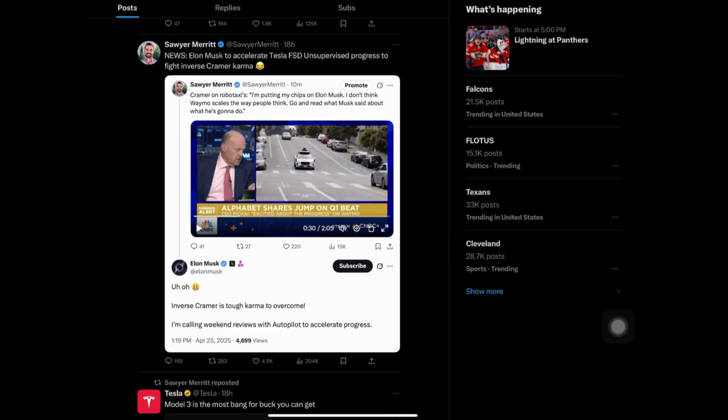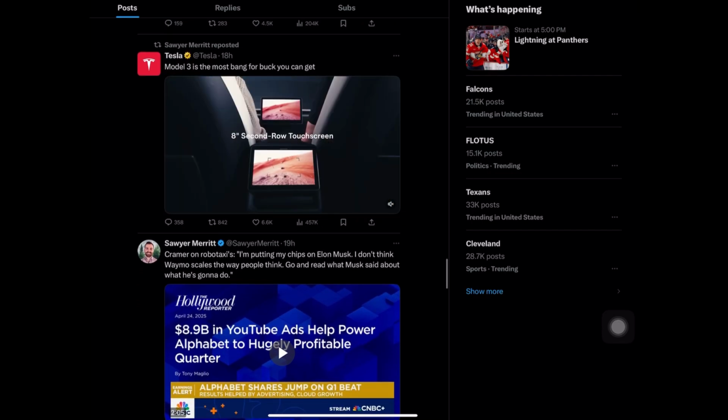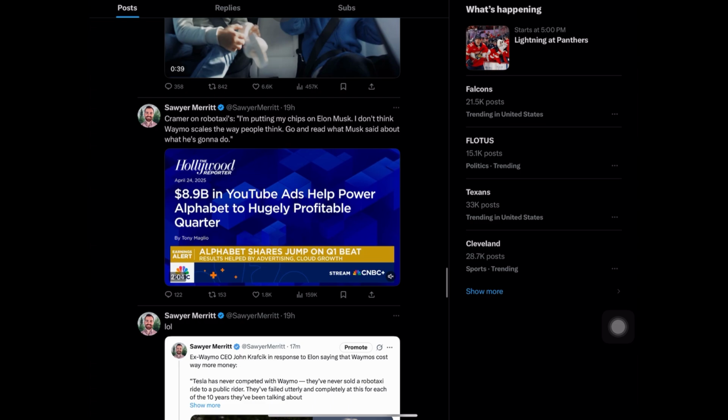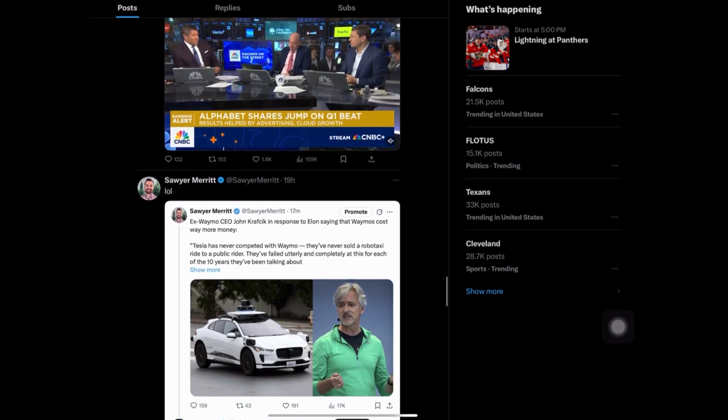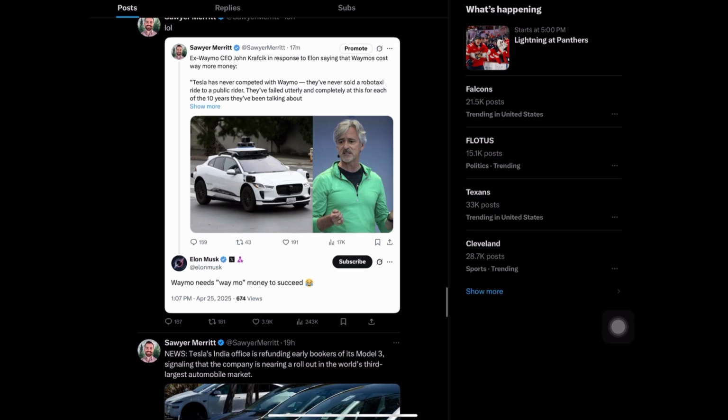Here, Elon Musk to accelerate Tesla FSD unsupervised progress to fight inverse Cramer's karma. So Cramer is a well-known stock analyst, and I would say whatever he says, you just do the opposite of him, and then you come out winning. Here, Tesla, Cramer's and Robotaxi. And this one is this ex-CEO. This is just, we're not going to get into that one.